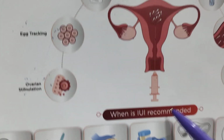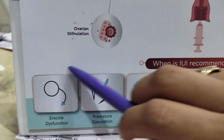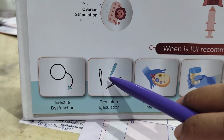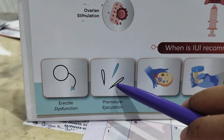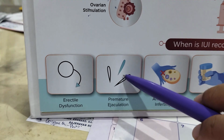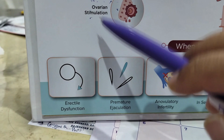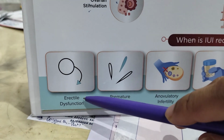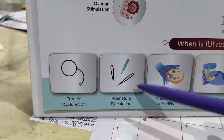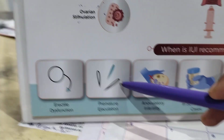So what are the IUI recommendations? Mostly the male factors, when they are subfertile, subnormal, or the motility is low, or there is a low amount of volume or a low count. In those situations, IUI is always recommended. Also, if the male partner has erectile dysfunction or premature ejaculation, in that case also the sperm collection and putting it in the uterus will help.